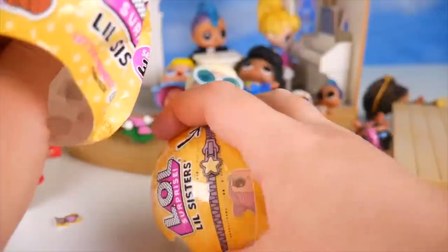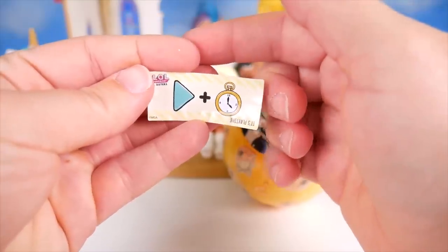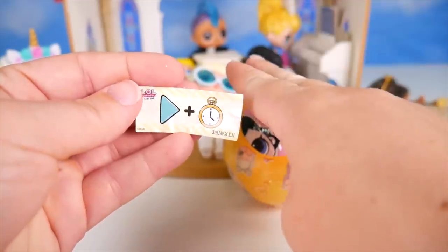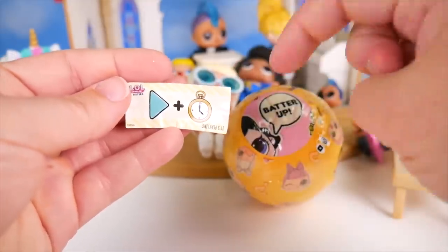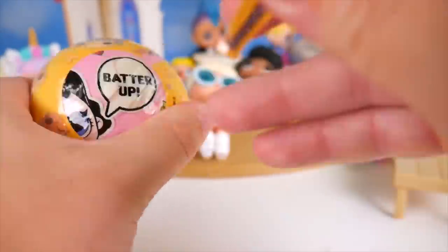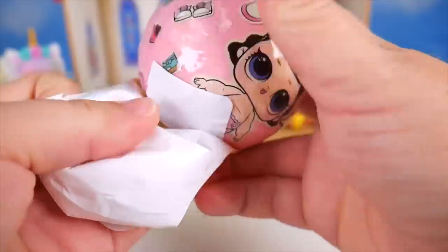Oh, here's a secret message. It's playtime. This secret message means we could either get Lil Super BB, Lil Coconut Cutie, Lil Unicorn, or Lil Angel. Who do you think it will be? Put your guess in the comments. Well, I can't wait to find out who it's going to be. Someone special, I just know it.